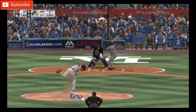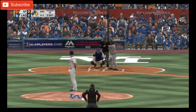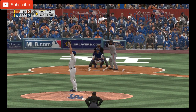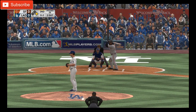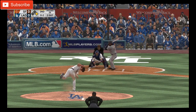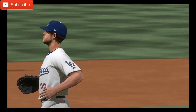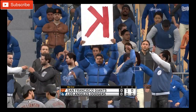High set by Kershaw. Now the pitch. Waved at and missed, and he's behind 0-2. Strike 3 called as he can't get the bat off his shoulders. Side retired. Giants leave 1. We'll go to the bottom of the second. No score.